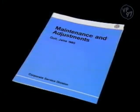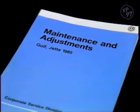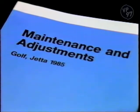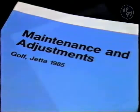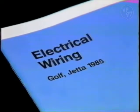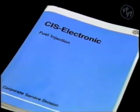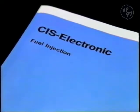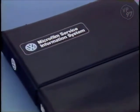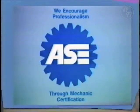A maintenance and adjustments book provides the specifications and procedures needed to perform the basic service checks that are an essential part of proper pre-delivery inspection, as well as procedures for performing other vehicle adjustments during scheduled maintenance. Also included is a wiring diagram book with a simple circuit-oriented format that will be invaluable in troubleshooting and repairing electrical problems, as well as an operational and testing guide to the new CIS electronic fuel injection system. Finally, you'll have a complete service repair manual microfiche, which provides all the details and procedures needed to perform more complicated and involved repairs. As promised, today's program has been a full one.